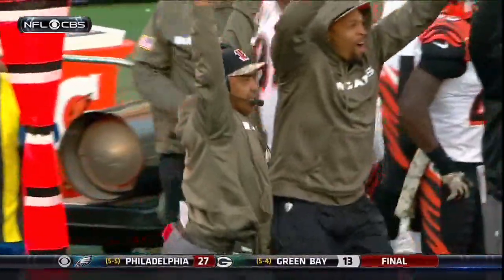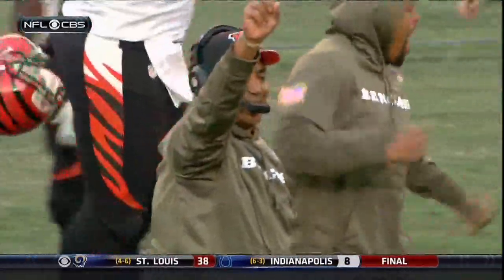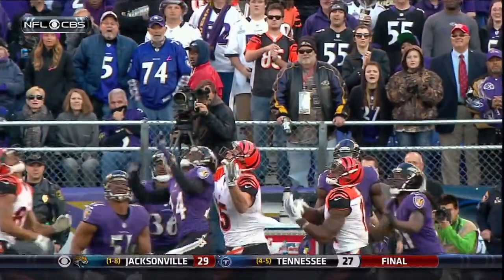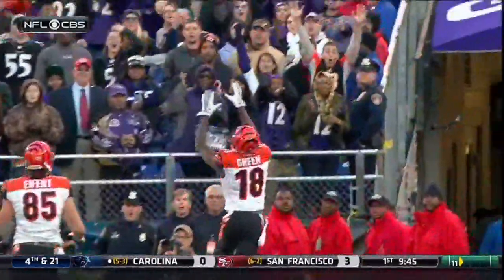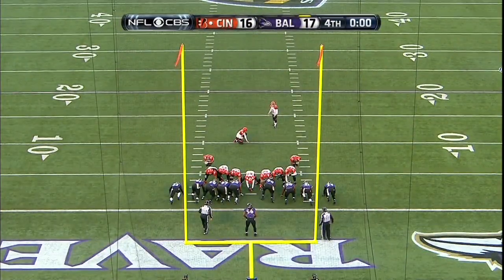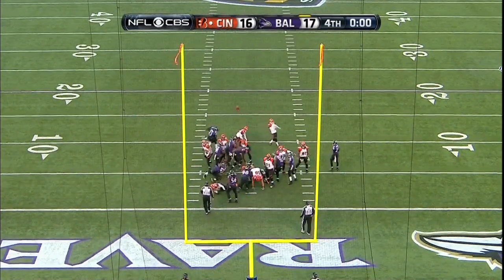I'm not sure what he was thinking. He's the last guy, and that ball's on its way to the ground, and he sticks out his left hand and knocks it up into the air. Right there, it looked like Ihedigbo was playing volleyball. Nugent for the tie. And overtime.